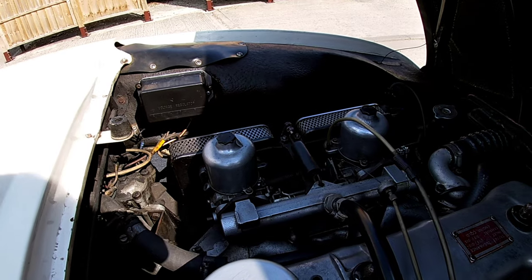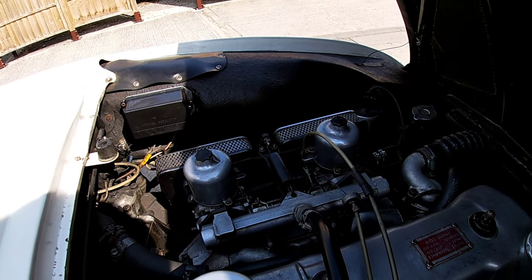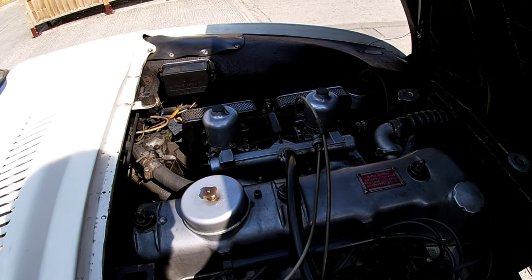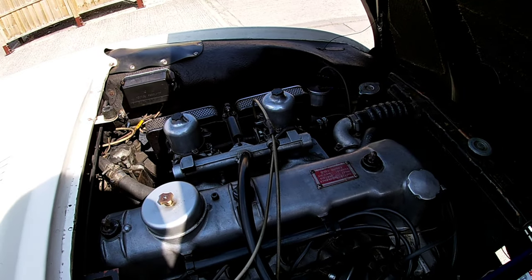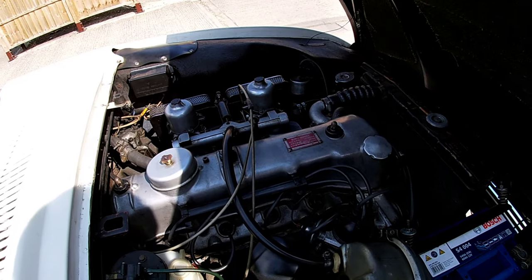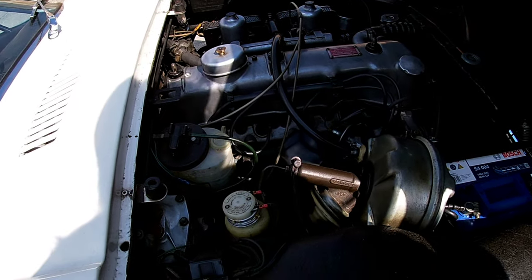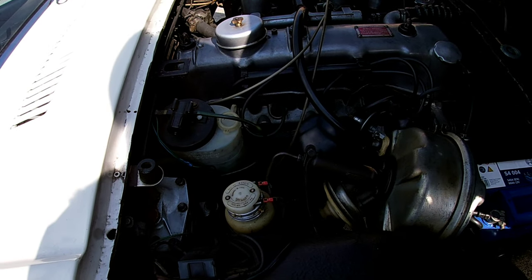Apart from the carbs have been cut down, I presume, to fit under the bonnet. Maybe the dash pots have been cut down. But I think Colin said that they are slightly different sized. But I'm no good with carbs and things, so I'm not 100% sure. But everything else is pretty standard looking P6 under here.